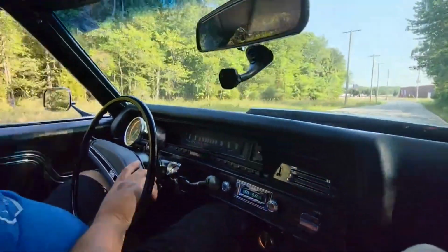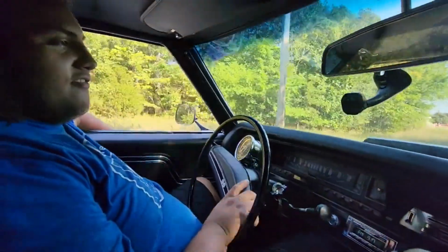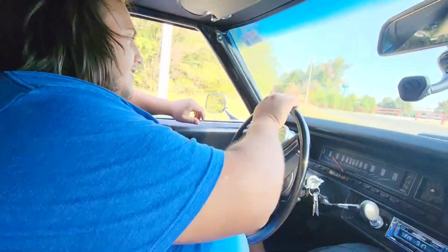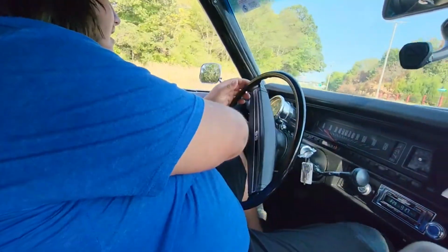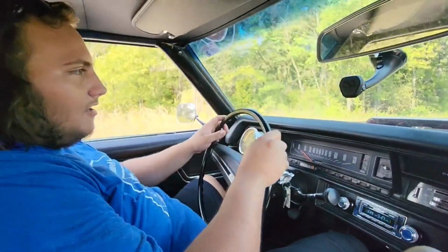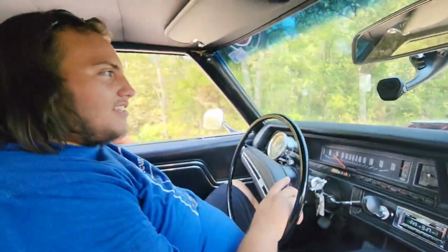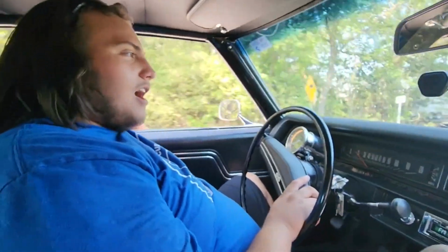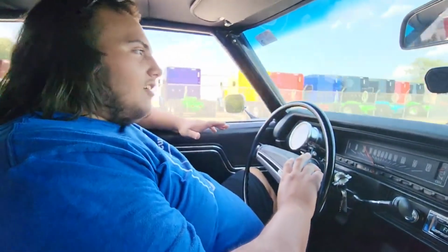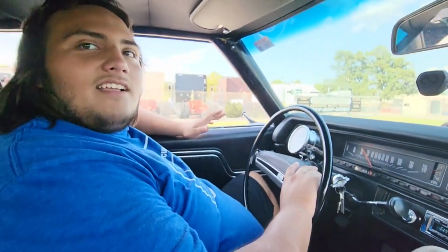You can see that this car is a lot of fun, right? It sounds good, it looks good. It's going to be way more fun than any modern everyday car. Another thing is, depending upon your horsepower, if you can drive a 550 horsepower classic car like this, you can drive almost anything.